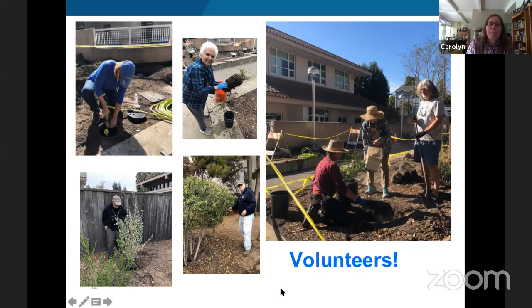That's one thing about master gardeners. They have a lot of hands-on activities, when we don't have a pandemic. And so this is just a fraction of the folks that came out and helped on the various Tuesdays. And this was mostly October through December, the plantings with some filling in subsequently.